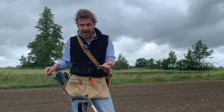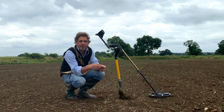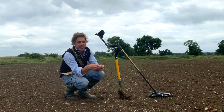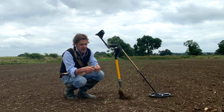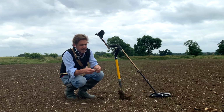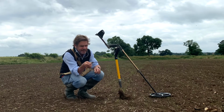You know, there's stuff going on and there's another signal here. Well, I didn't live dig this because it gave such a loud pingy signal. I thought it would just be a bit of rubbishy farm copper, but it is a big lump of copper. It's a George III cartwheel penny, and I haven't found one of these in a while. They're really nice things to find, but gosh, there's no mistaking them. It is a ding, ding, ding, ding, ding.